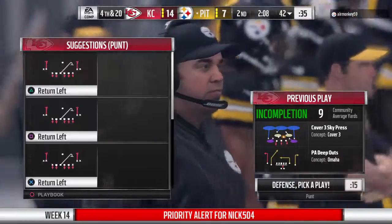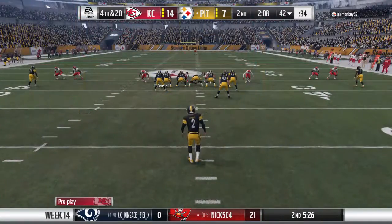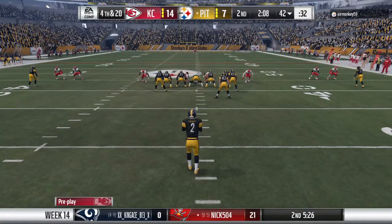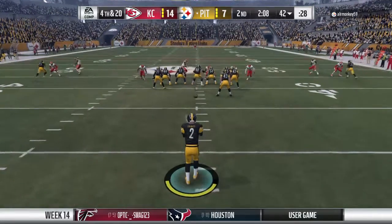I mean, truthfully, how many OCs have we seen with 3rd and 20 on their play sheet and go, oh, I've got the exact play to dial up? No, that's just a head scratching down when you're facing a 3rd and 20. Tried to complete it, couldn't get it done.